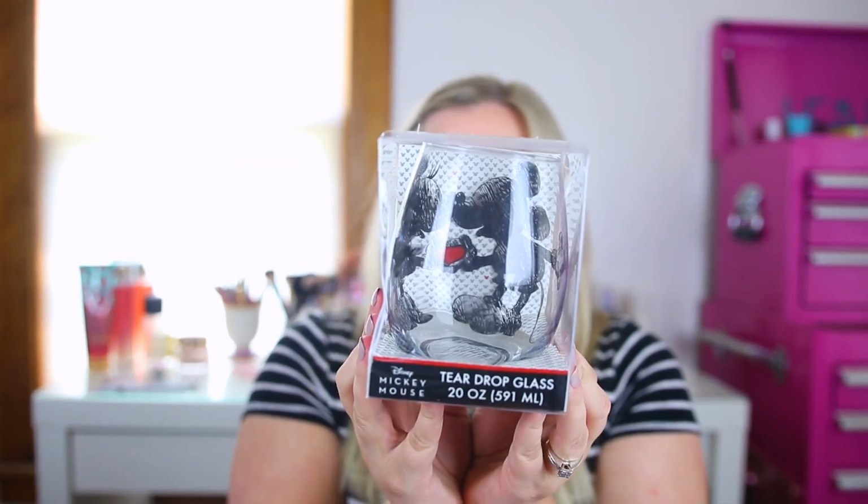So this first thing is wrapped up in some bubble wrap. Let's see what this is. So we got a little Mickey Mouse teardrop glass. Adorable. I don't even have like regular glasses in my house. I always use all my Disney cups. I have Ray Dunn mugs, and I have all my Starbucks tumblers. So all of my cups are always fun. So this will fit right in.